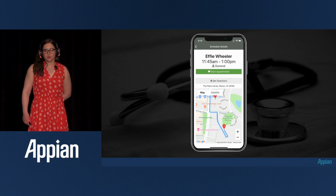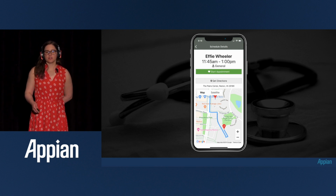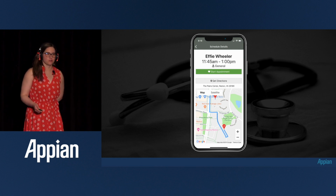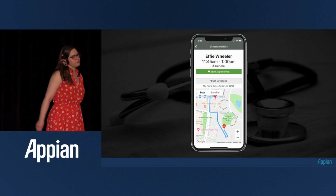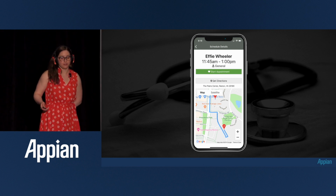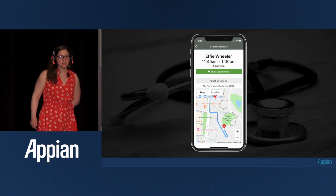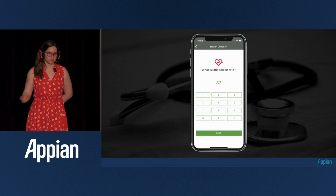One thing I want to point out about this screen is that a lot of the information is centered. When you're designing interfaces that are primarily for mobile usage, it's really good to center align the information because that's part of what gives it a distinctly mobile look and feel. So let's click to start the appointment and watch the process.